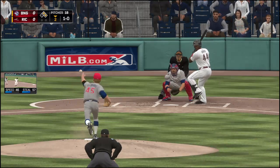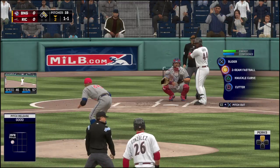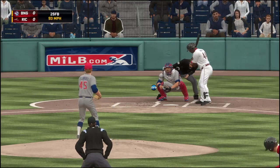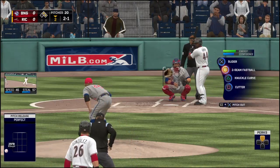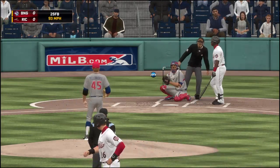Here it comes, 1-0. Looking at a tough pitch called a strike. Ready to deal. Here's the 1-1. 2-1. No offer on that one. Two balls and a strike. Here it is, and it misses.